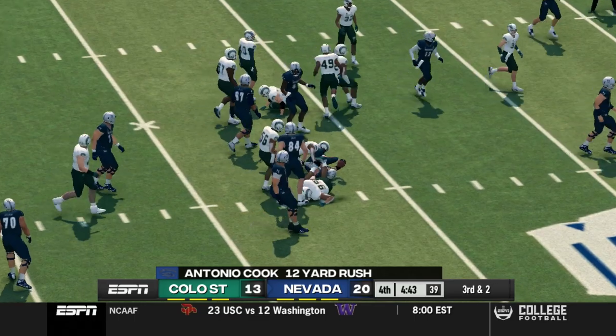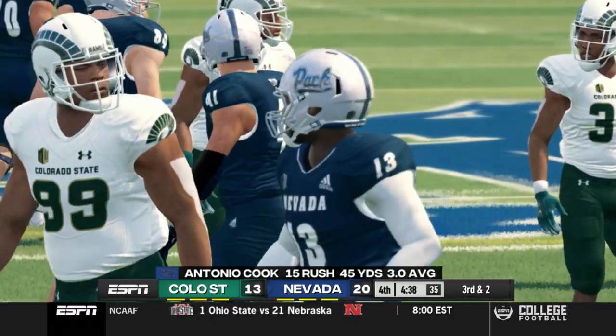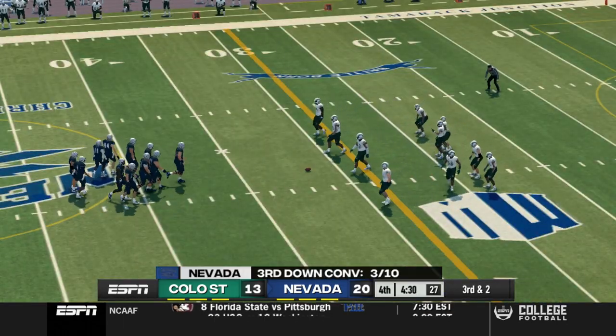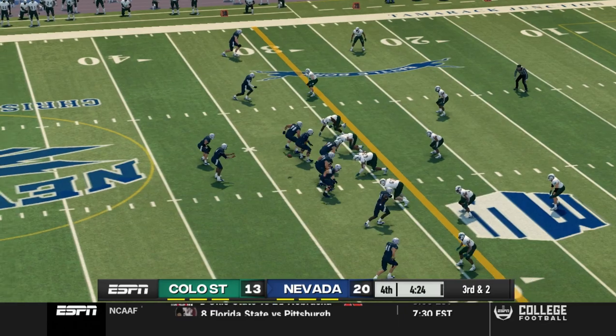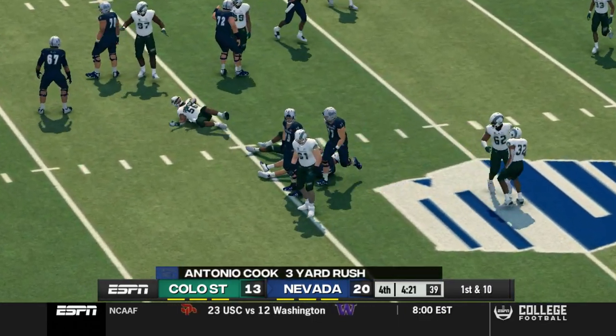Gets out to around the 32. That's good for a gain of 11 yards. Third down. It's third down, and they're about 2 yards shy of the sticks. Mike 56, Mike 56. All right, T, let's go. All right, he makes it out to maybe the 29-yard line.